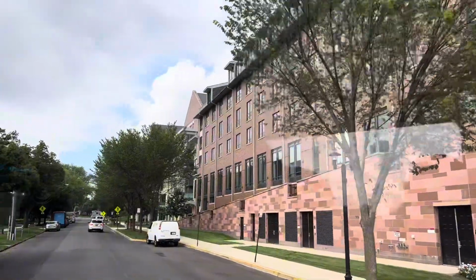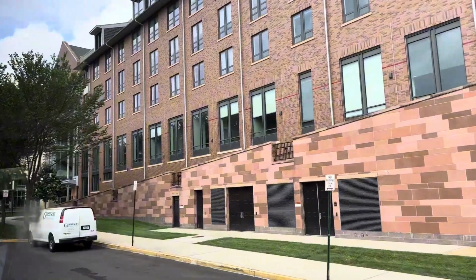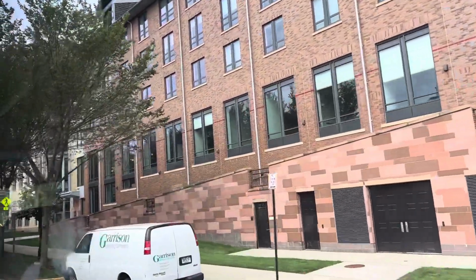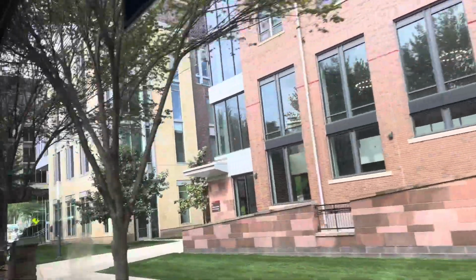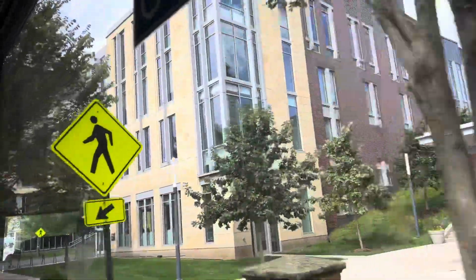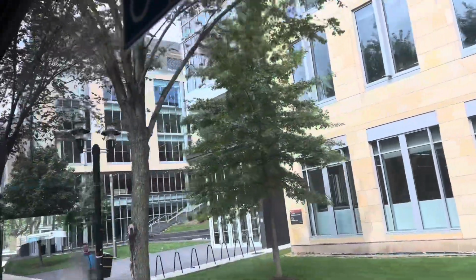So if you don't get into the Honors College, this is not the end of the world. You can always apply into one of these school-specific honors programs. We do have honors programs at all of our schools that you can either start right out of high school or you can apply into them after a year at Rutgers. They have the same requirements: 3.5 GPA, service hours, honors level courses, and a thesis project as well.